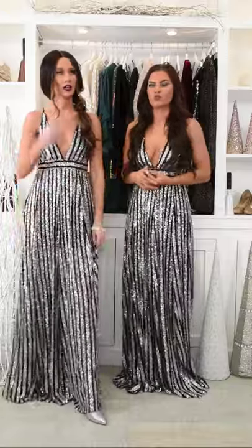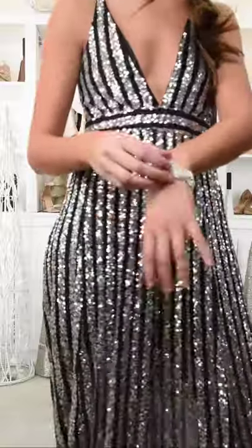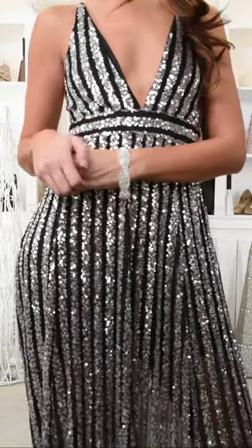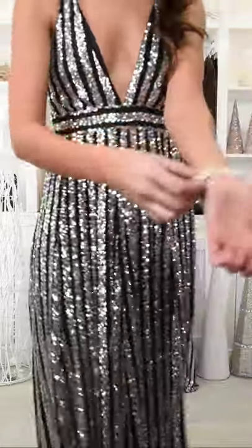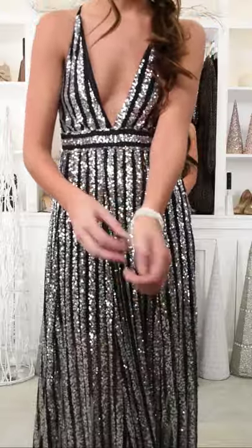I want to go over my bracelet really quick. This is the Shine All Night Rhinestone bracelet in silver, available for $18. I'm obsessed with this. It's so cute. Just a little sparkle to add to literally any holiday look or any outfit. It is adjustable, so you can make this fit you perfectly.